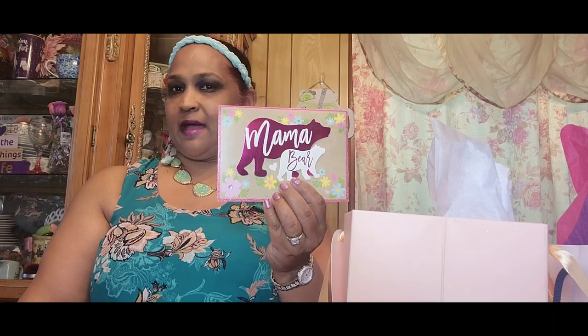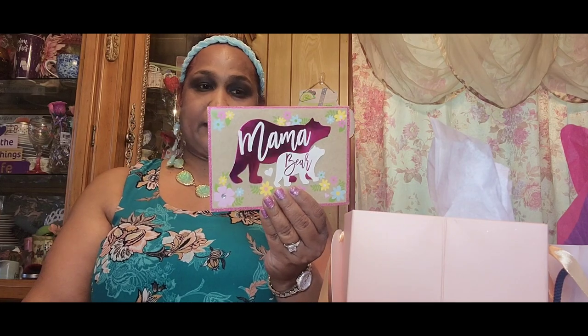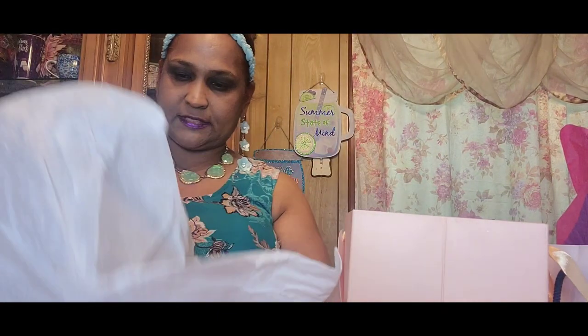So I got that, and then let's see what else is in here. Oh, there's a card in here, and the card says Mom, and of course my grandkids wrote everywhere on it. That's their signature on it. And it says Mama Bear, because I have a mask that says Mama, and she has one that says something I don't remember. So this is what the card looks like. It is so cute. Oh, really, really cute. So I got that, and then let's see what else is in here.